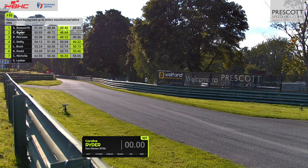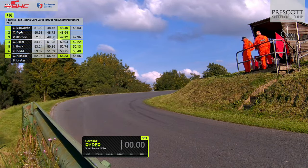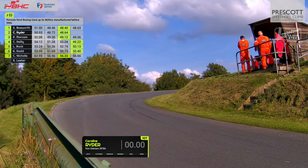And it'd be interesting to see how many of the big cars do actually come out for a fourth run, whether they're happy with their setup and thinking, well, we'll save the tyres. And they've already had a good go. I haven't seen the times earlier, Benoit. How were the big cars going earlier?